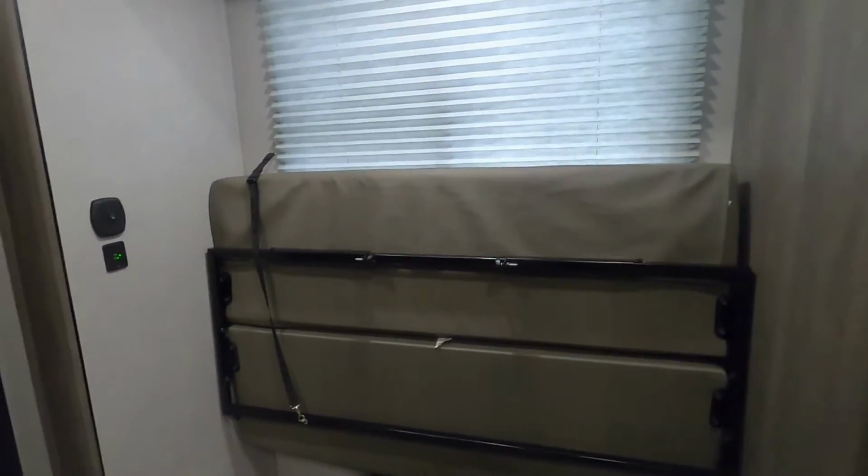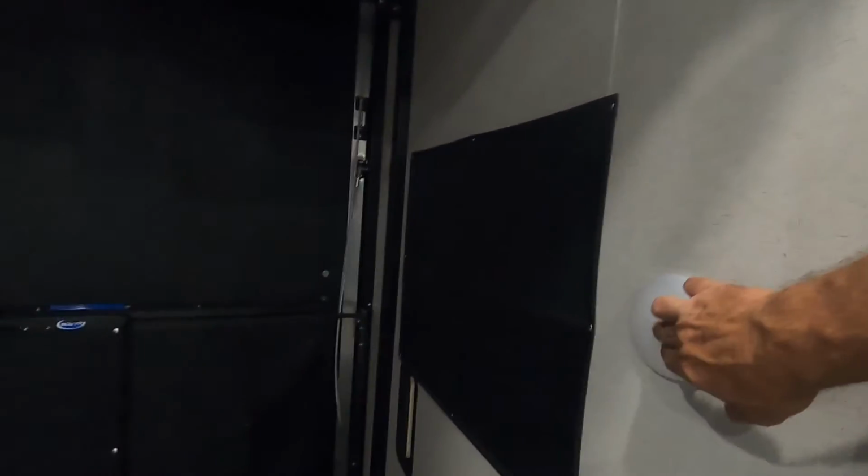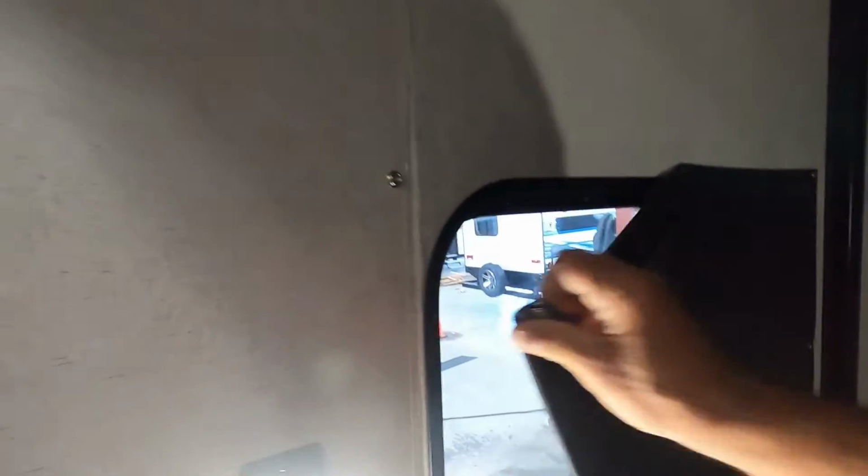Furrion fridge. We'll set this down in here in just a moment. You got a couple of USBs and lighting over here. One touch lighting over here. You have snaps that will cover all of your windows so nobody's peeking in and seeing your toys or anyone sleeping in here at night.